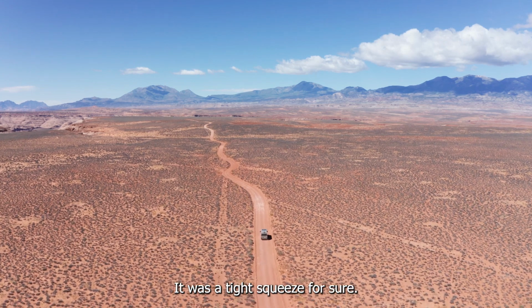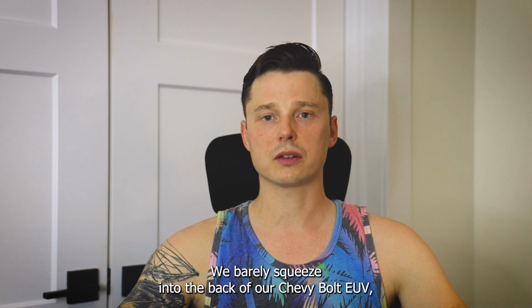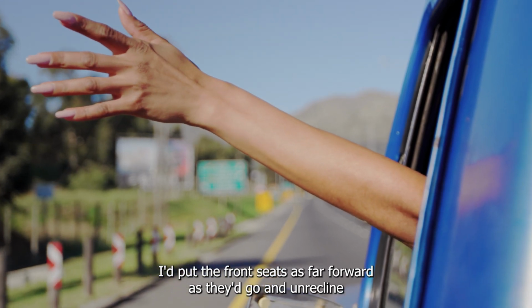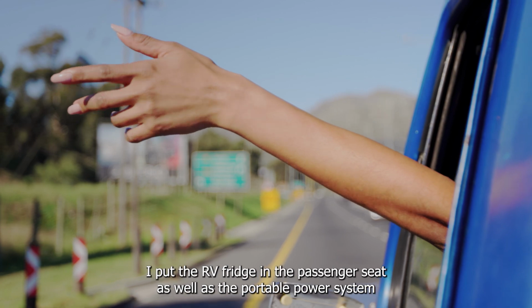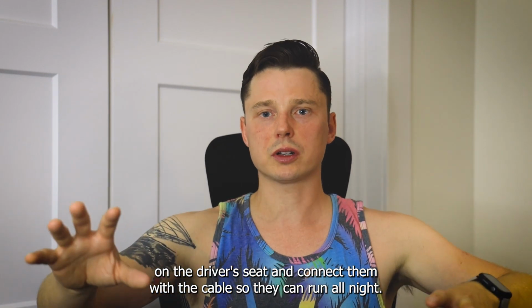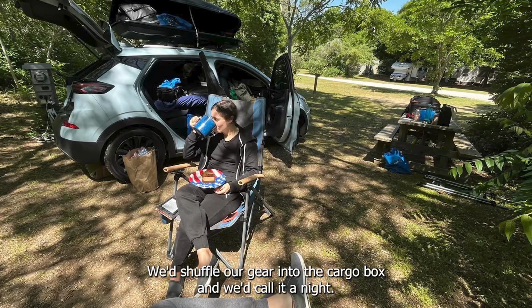It was a tight squeeze for sure. I'm 5'9", my partner's 5'4". We barely squeezed into the back of our Chevy Bolt EUV, but we made it work pretty good. I put the front seats as far forward as they'd go and unreclined them as straight as I could. And I put the RV fridge in the passenger seat, as well as the portable power system on the driver's seat, and connect them with the cable so they can run all night. We'd shuffle our gear into the cargo box, and we'd call it a night.